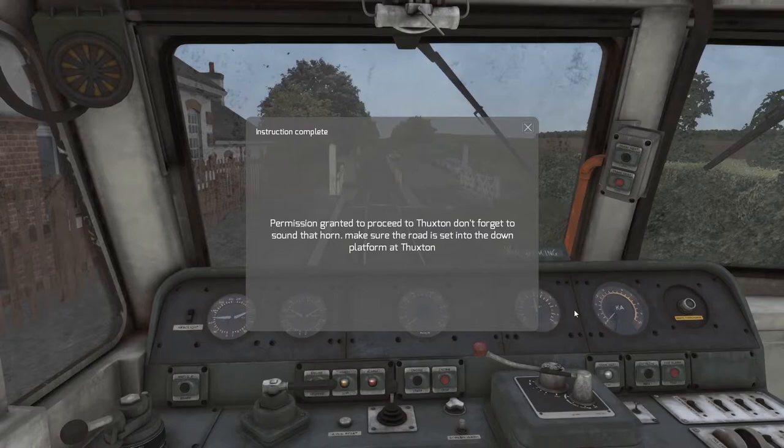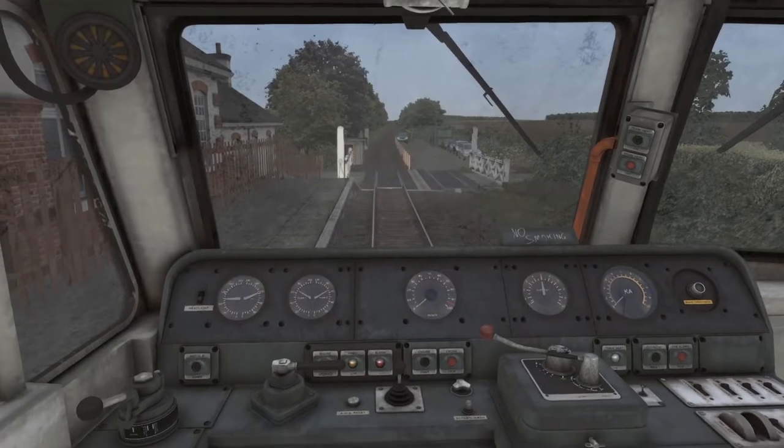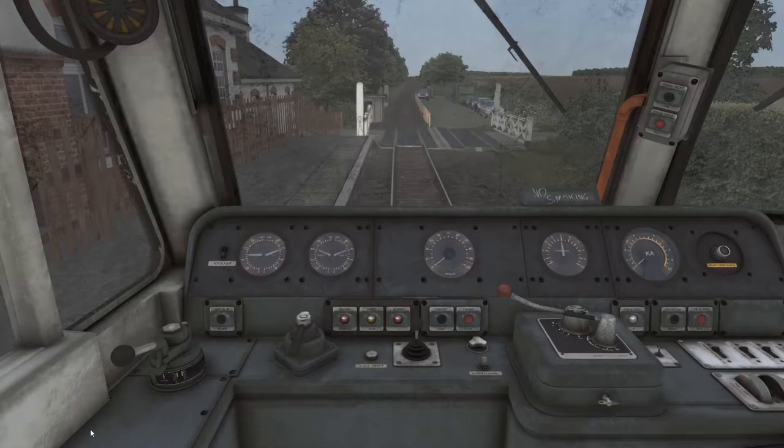Permission granted to proceed to Thuxton. Don't forget to sound that horn, which we already did. Make sure the road is set into the down platform at Thuxton, which, to be honest, we don't actually have to do, because it actually is automatic at Thuxton, so the points change automatically. So, off we go.